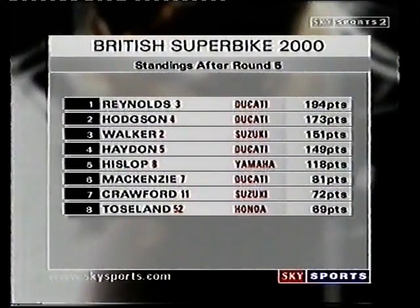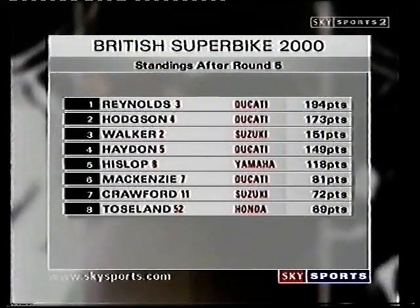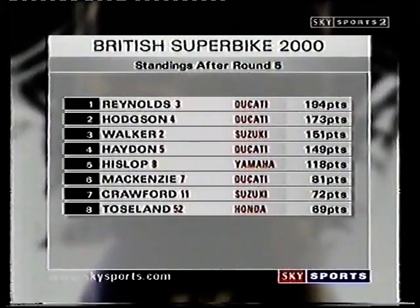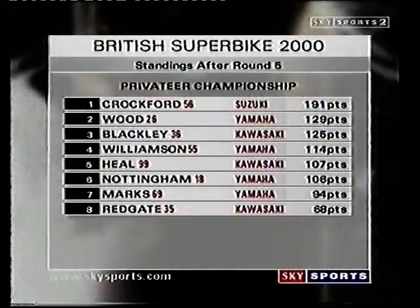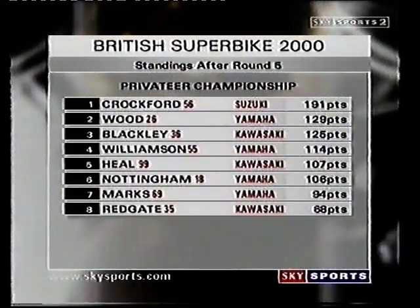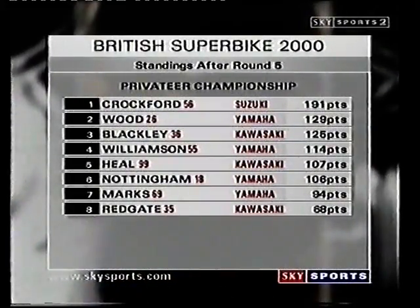What a difference a couple of hours make. If you'd spoken to him just 2 hours ago, he wasn't at all happy. Hodgson then in second place still. Chris Walker third now in front of Hayden. Hislop, Mackenzie, Crawford and Toseland are the top 8 in the British Superbike series. And the top 3 in the privateers, John Crockford, despite that spill, still leads from Davey Wood and Gordon Blackley. Francis Williamson is in 4th place.